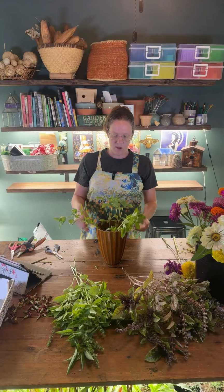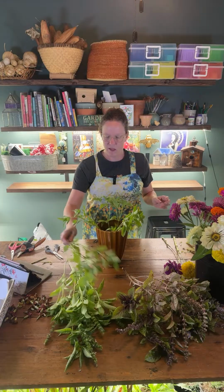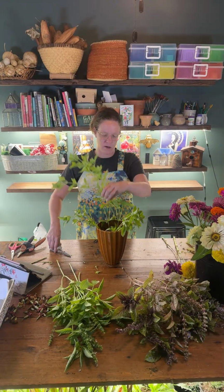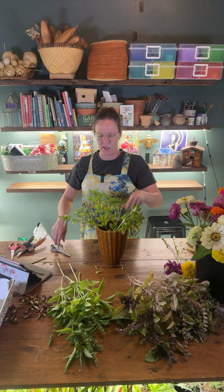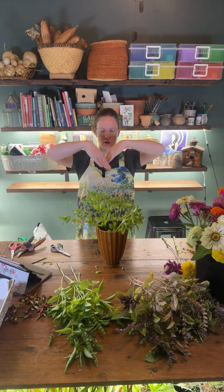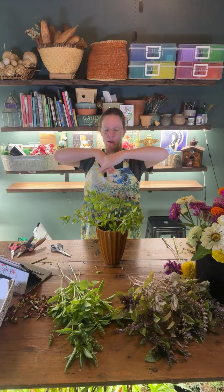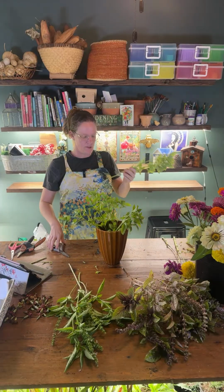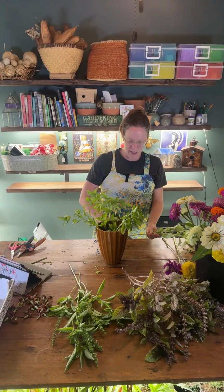Just trying to work it in there, and I'm making sure that as I put them into the water that the stems are crossing each other. So the stems are going like this, and they're going like this from multiple angles. And when you start doing that, it starts creating a grid in the water.